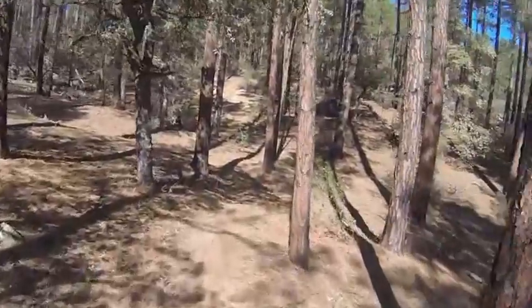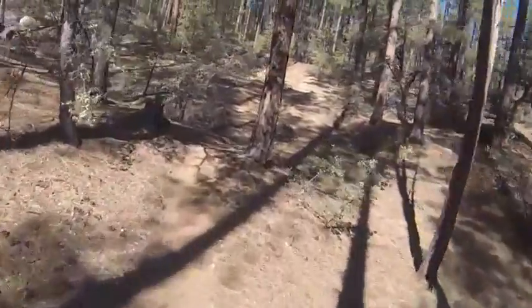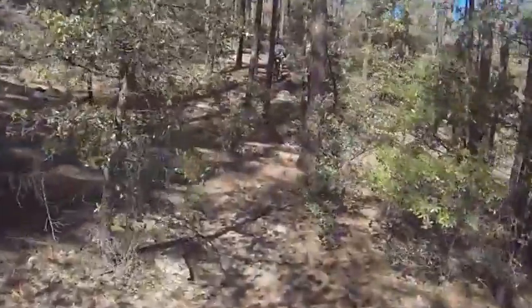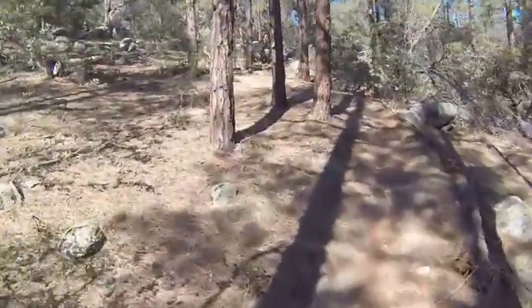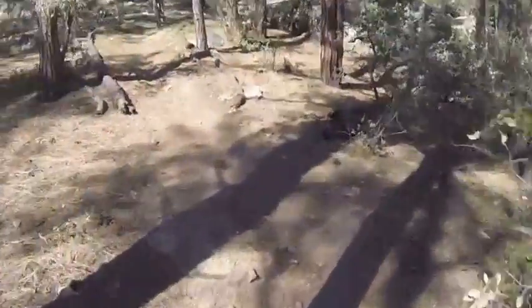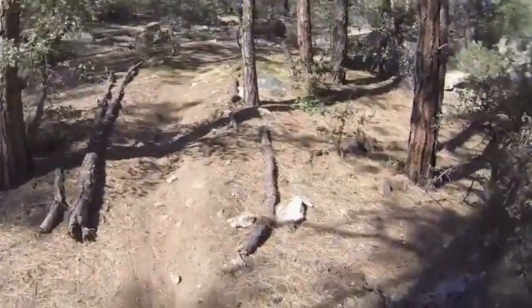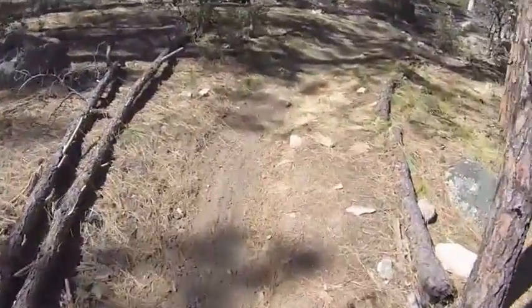This is a pretty technical area. You can see the steepness and the rockiness of this area. This is the last part of the climb to the top, again going in a southwestern direction, and this is certainly the steepest and most difficult part of this climb. Very technical, very rocky.